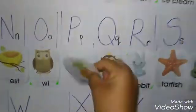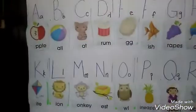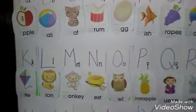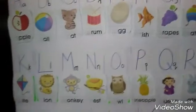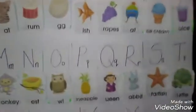And so these are also Velcro. Can you tell I like Velcro? And we'll take all the pictures off and we'll have him match each picture to the corresponding letter that each word starts with.